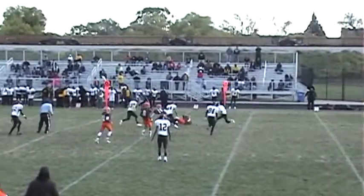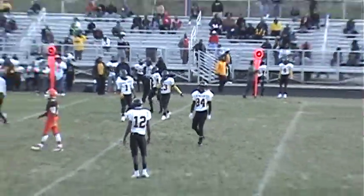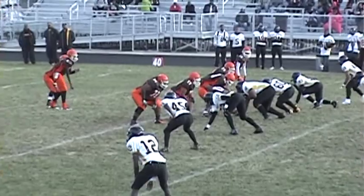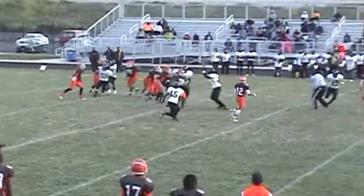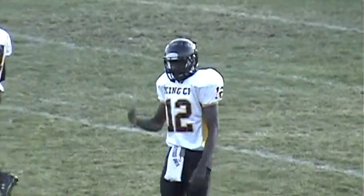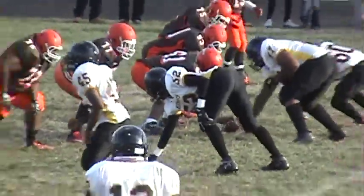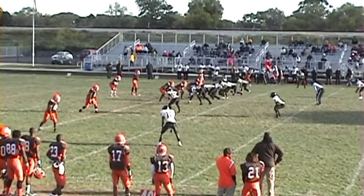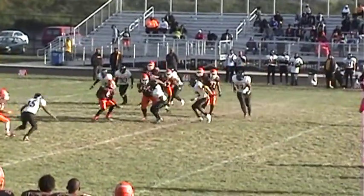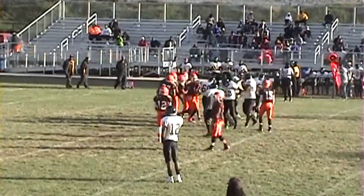Back to pass. Passes away. Incomplete for number 7. Incomplete. Second down. Back to pass. Broken up by number 12, and King. Broken up by number 12. The Julian Jaguars, once again the wide receiver set, from the shotgun. Gets a snap. Back to pass. Quarterback keeper. Looking for room to run. Brought down. Loss of a couple on the play. Brings up fourth down.